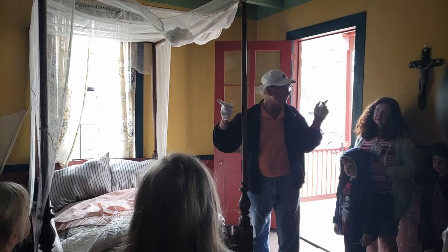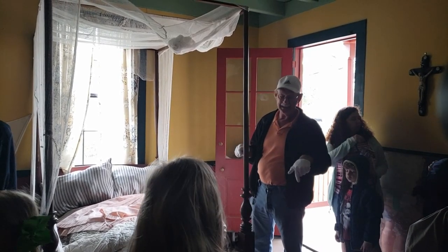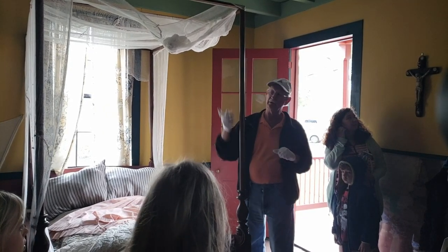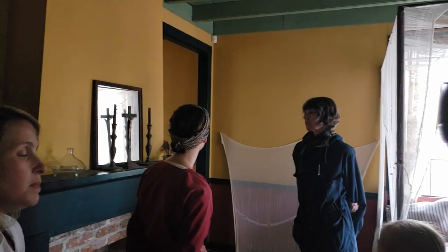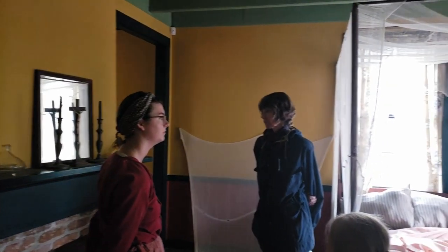You notice the crucifixes in this room. This house being built in 1805, Spain owned Florida. The King of Spain was Catholic, so you could only openly practice Catholicism. That's why we have the crucifixes in here. Mirror on the mantelpiece. Now, why is the mirror on the mantelpiece? Because the mirror reflects light. This house was built without electricity. You put one candle in front of the mirror, it will light up the room, instead of having to put candles all over the place.